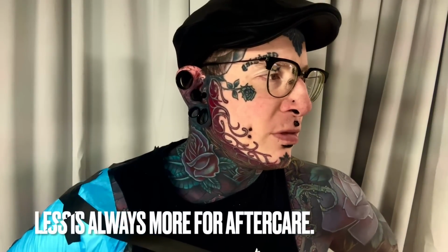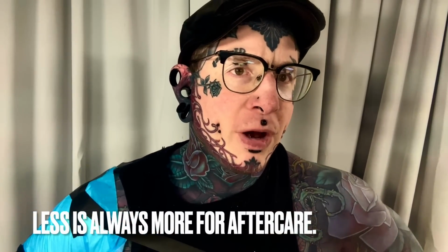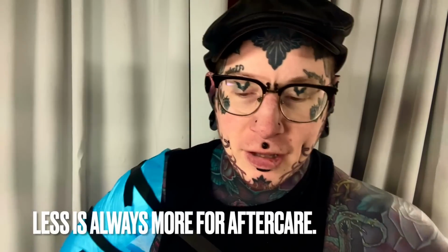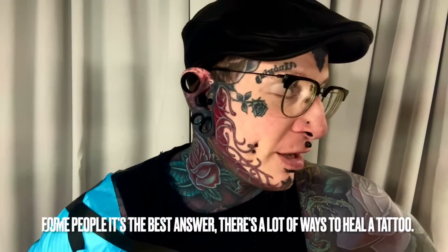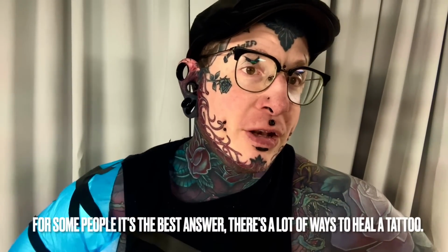Now, we use Saniderm here at the shop every day, but we are dealing with a lot of people who don't have a lot of experience with tattoos and otherwise don't get tattoos very often, and I think people tend to overcare and overworry about things. So Saniderm is better for those people who are a little less aware of their body and how they heal, or are a little less involved with tattoos in general. This isn't me saying that if you are a tattoo veteran, you should never use Saniderm. Maybe it just works better for your skin in general.